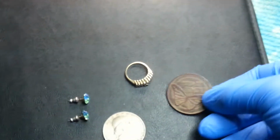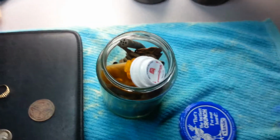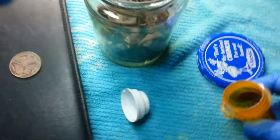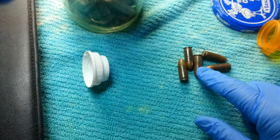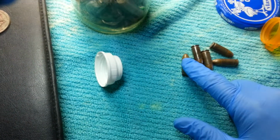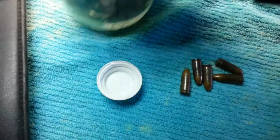It's excellent. But anyway, I wanted to show those to you, and also wanted to share a jar of some relics that I have found. And it's just odds and ends here and there. I find a lot of these. These are 9mm, and they were in the park, in the seating area of a baseball diamond. It's the first park that was created here in the Central Valley. These were a couple of inches below the surface.